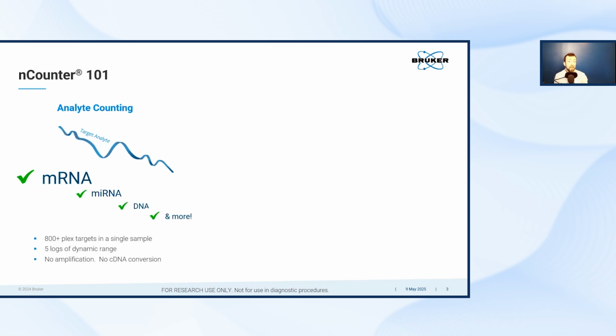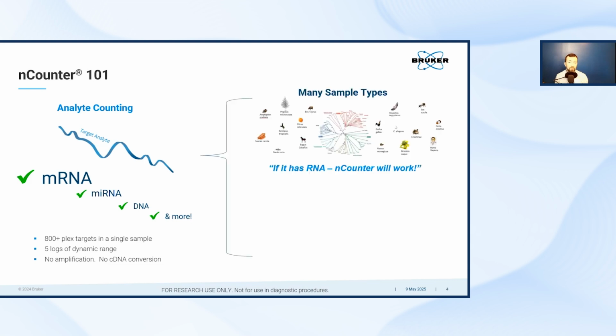A few key points on nCounter chemistry is that depending on panel, it's up to 800 plex per sample, with each of those up to 800 analytes capable of being measured tens to hundreds of thousands of times depending on biology. As you can likely imagine, being able to generate 5 linear logs of dynamic range for up to 800 different targets without need for any enzymatic amplification or cDNA conversion is a very powerful tool.